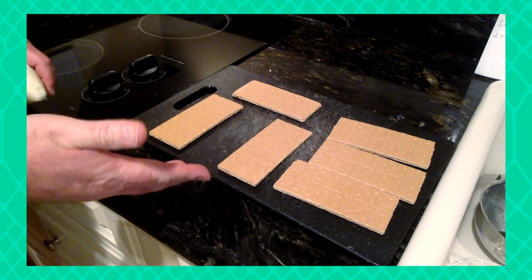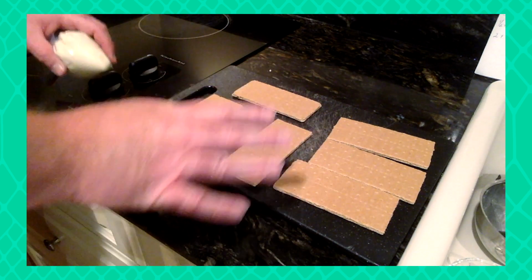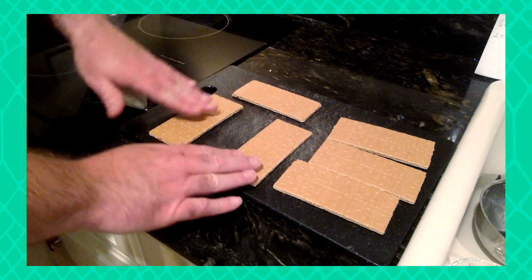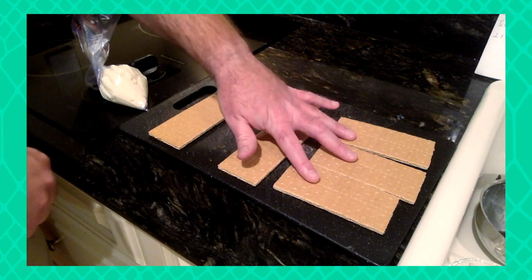Alright, you can see now that I have laid out my crackers here and I have prepared all of my building materials in advance. The key to good cooking is good preparation, you know. This will be the back wall, these will be the side walls. These three over here are going to be the roof.